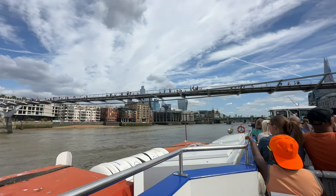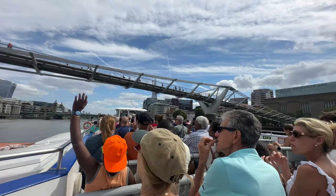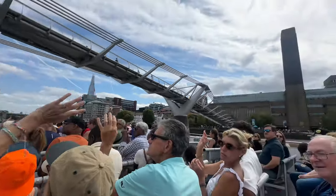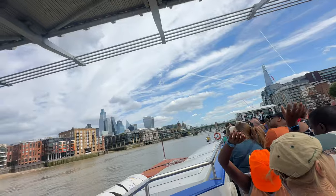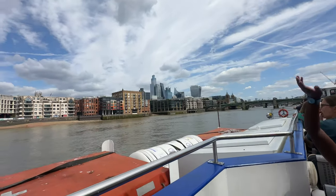Have a look to your left. As we go under the Millennium Footbridge, what you'll see is this bridge was actually built perfectly in line with St. Paul's on your left-hand side. Some of you might recognise this bridge, used in one of the Harry Potter films. Yeah? It is actually one of the most expensive scenes in all of the franchise.